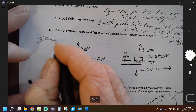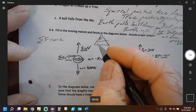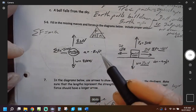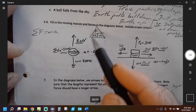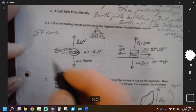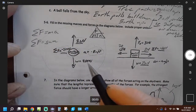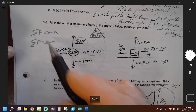With net force, there are two ways to do it. You can say net force equals ma, and you can use this triangle where you've got net force, m, and a. If you have two of those, you can find the other one. But we have a. We don't have m. We don't have the net force. So that's not really helpful. The other way to find net force is to add up all the forces, the sum of all the individual forces. We have this individual force, but we don't have that one. So we can't really do either of those.